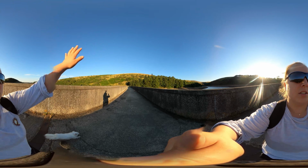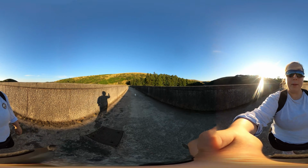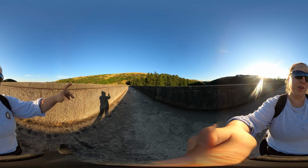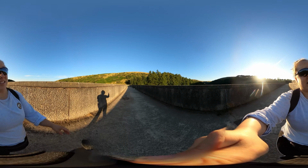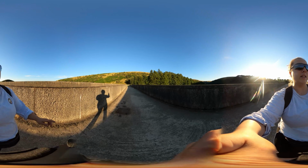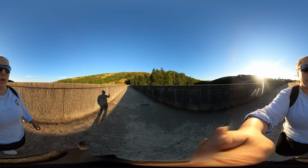And what you can't see now is the other side of Dartmoor, but you would be able to see it if you're on the top. And remember that it is the highest, yes, it's only 620 metres, but it is the highest part in Dartmoor.